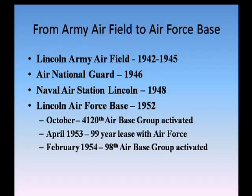So there's a lot of terms being thrown around right now. Lincoln was an Army airfield from 1942 to 1945. The Air Guard came in shortly after in 1946, and the Naval Air Station in 1948. But by 1950, the world had changed substantially from the end of World War II. The Berlin blockade had occurred in 1948, and the Soviets had detonated their first atomic bomb in September 1949. To cap this, by June of 1950, the Korean War had broken out, causing one of the Cold War's first hot wars.